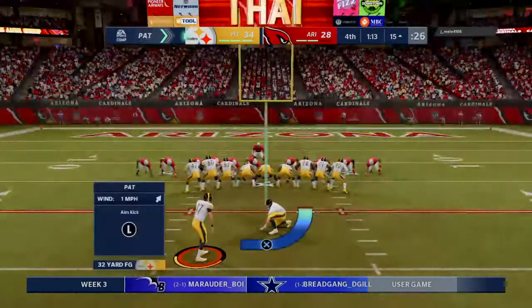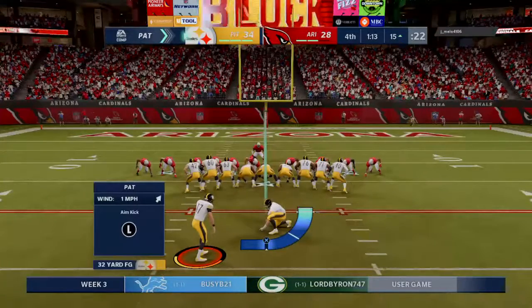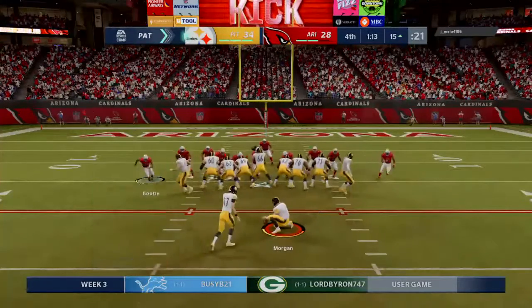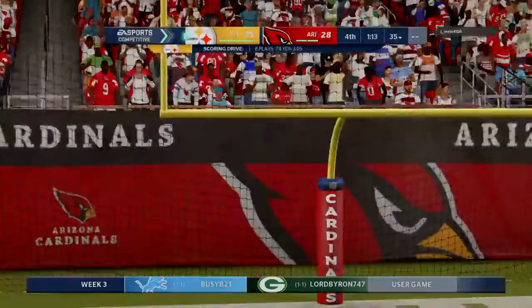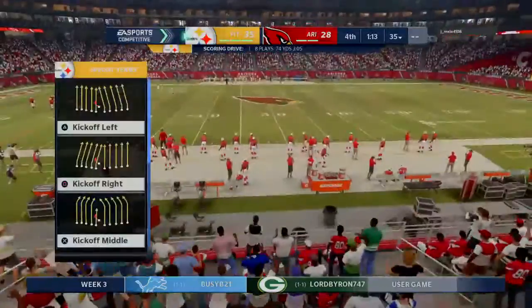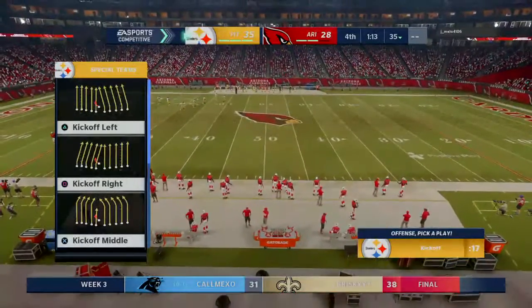Extra point now by Boswell. It's up and good, and they've jumped back ahead, 35-28. Makes the score Steelers 35, Cardinals 28.